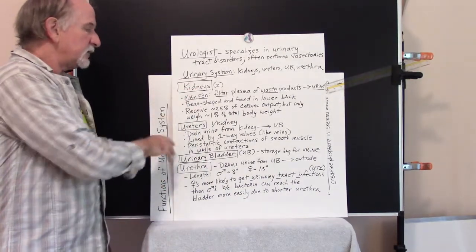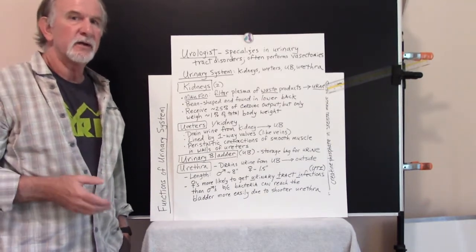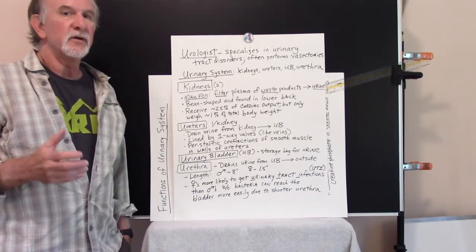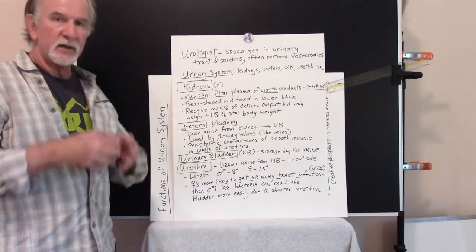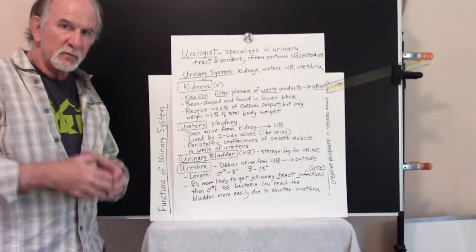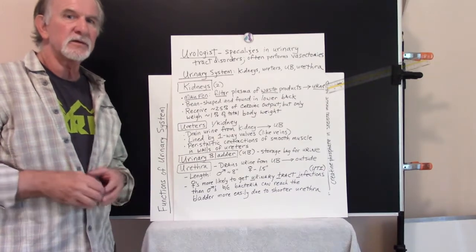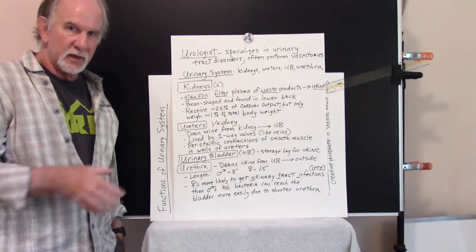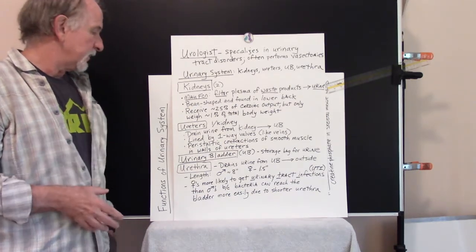The kidneys are drained by the ureters, and there's one of these per kidney, and the ureters carry urine from the kidney, where the urine is made, to the urinary bladder, where the urine is stored. The ureters are lined with one-way valves, similar construction to what we saw with the veins, and the smooth muscle within the wall of the ureters contracts by peristalsis, and that helps to push the urine from one valve section to another in a unidirectional flow from the kidneys to the urinary bladder.